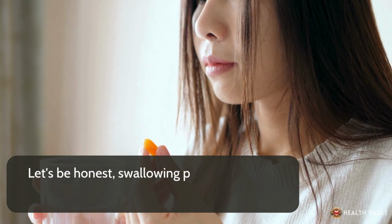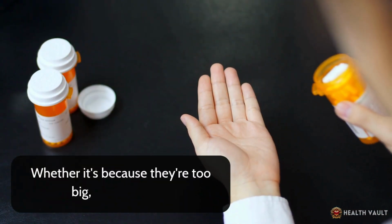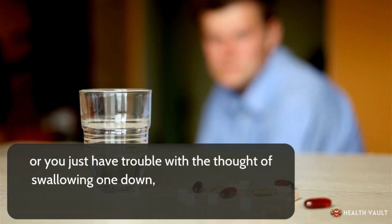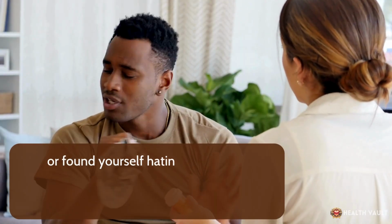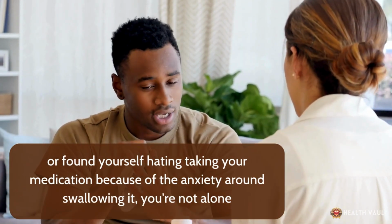Let's be honest, swallowing pills can be a real challenge for some people. Whether it's because they're too big, oddly shaped, or you just have trouble with the thought of swallowing one down, it's totally normal to struggle with it. If you've ever felt that pill getting stuck, or found yourself hating taking your medication because of the anxiety around swallowing it, you're not alone.